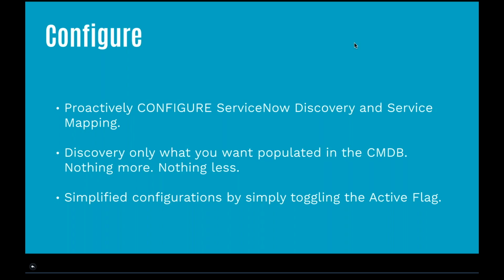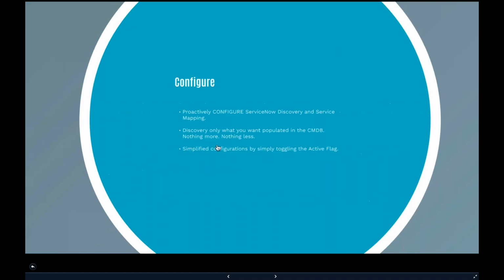If you look at your probes, you look at your sensors, you look at your triggered probes, you look at your process classifiers, you look at your identifiers, all of these have an active flag. And you can surgically go in and enable and disable the active flags in your configuration to ensure that you're only telling ServiceNow to send out those subsets of probes and sensors, so that you only have what you really want in your CMDB.